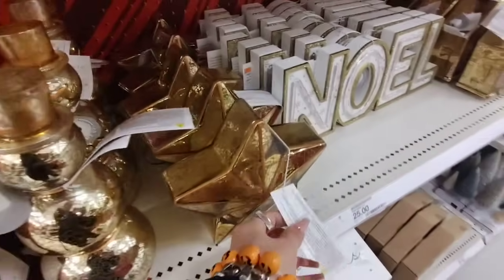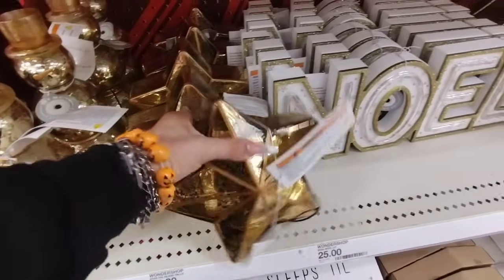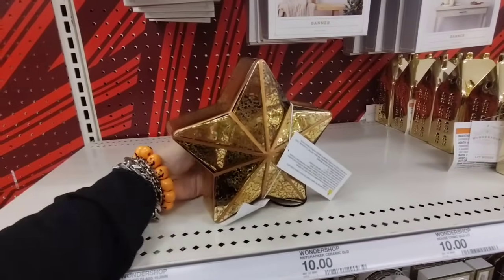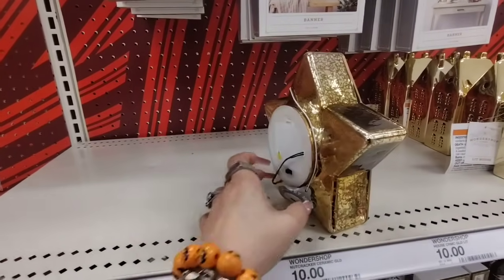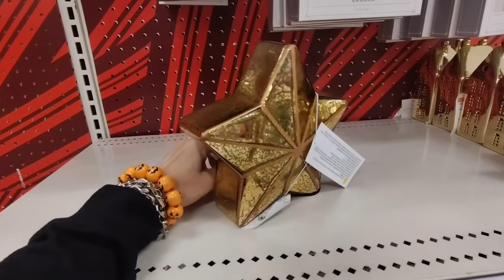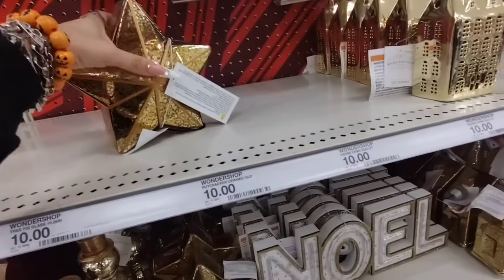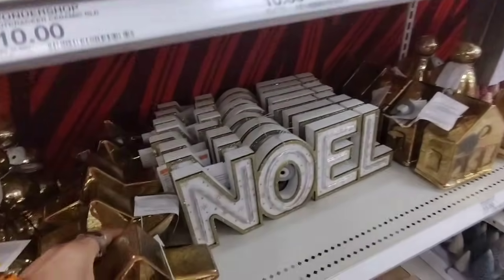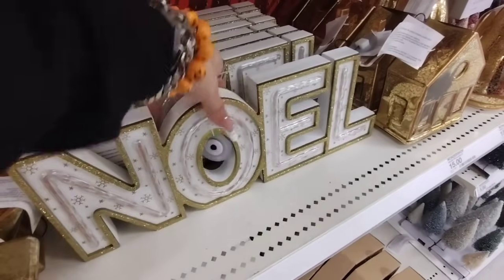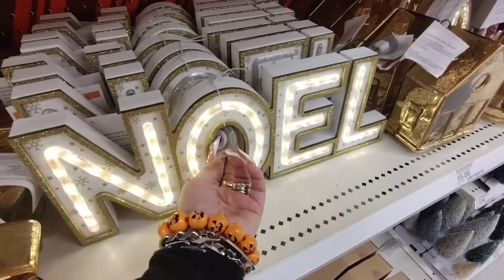Not too bad. You also have this gorgeous star. It lights up as well. Let me move this up here really quick. Let's take a look and see how this baby lights up. There we go. Yay! I like that. And then Noel. This is going to be 25. I like that. That's pretty.